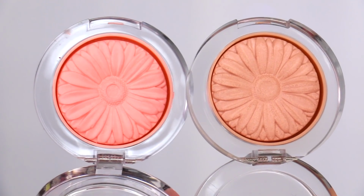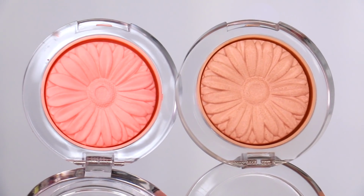I love the Clinique Cheek Pop blushes. They are adorable. You can see the little flower print in the blush. The range of colors is actually quite interesting. They are kind of wearable, bright shades in general, although I'm showing the most nude one, obviously. Let me show the second one that I have.